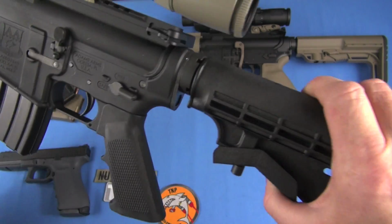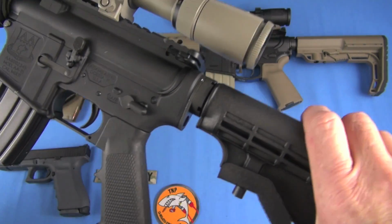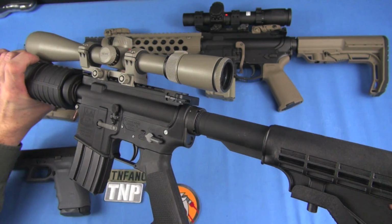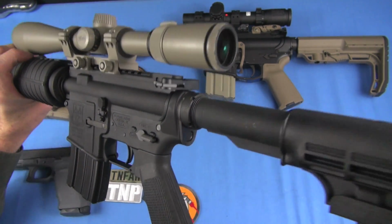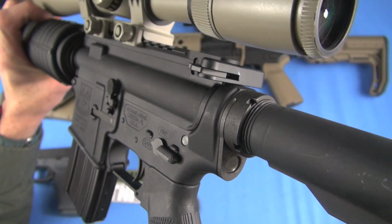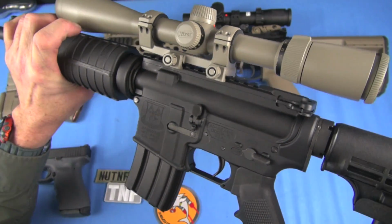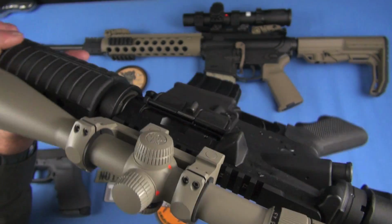Notice this though, it is tight and it's kind of sticky on this particular example. I think that is a mil-spec buffer tube, in case you're wondering. No sling plate there by the castle nut to attach something to, but it's a value priced AR. Standard charging handle. This is just a test scope.